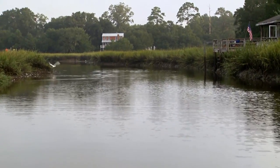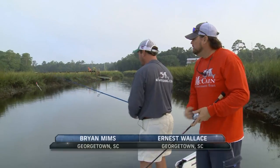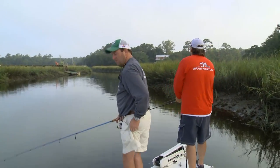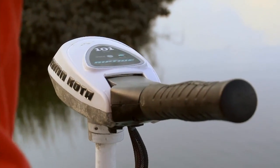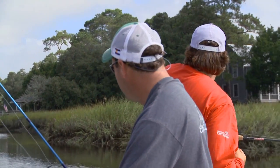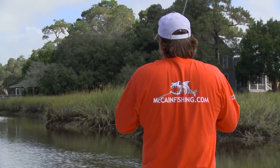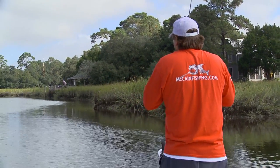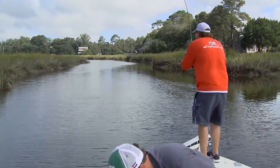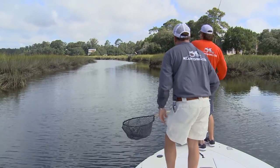For now, we'll join Brian Mims and Ernest Wallace. This is torture. Torture right now. Fixing to change up and do something different as far as baits. That's a better one. That's a better one. Get the net. These fish might be coming in here. I think they're coming in here and feeding on these shrimp or feeding on the bait. Bait fish and all, ganging up, rounding them up, pushing the shrimp out to come here.